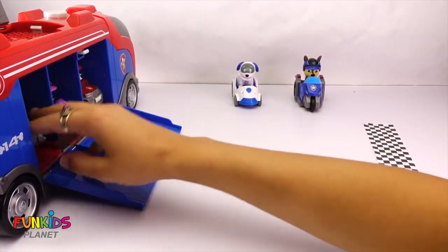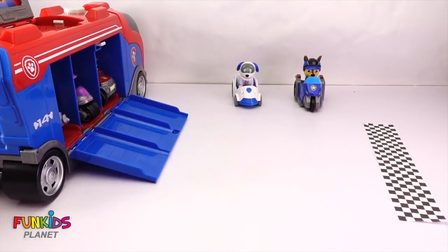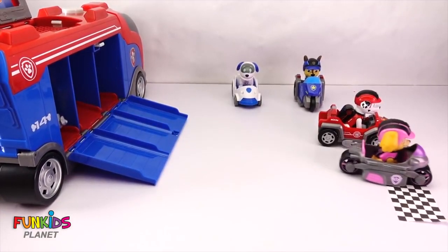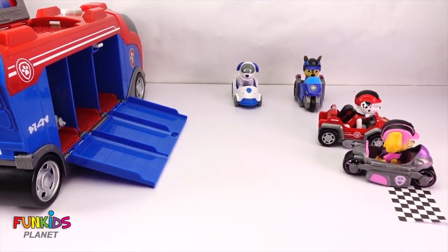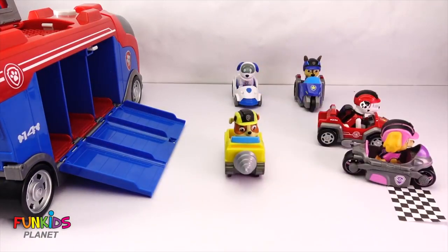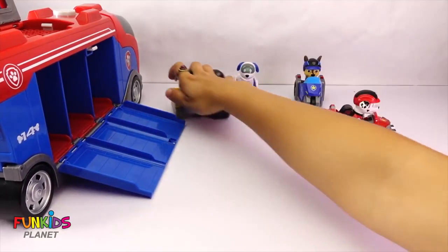Now that we're all in the same cars, we can see who's the fastest in which cars. All right, let's start. Here we go. Oh, Marshall's car's pretty fast. Oh my goodness. Sky is way faster in her car than anyone else. Okay, now Rubble. Whoa! Rubble's way faster in his car too. Look, Rubble won that time. And Sky actually hit the finish line in her car. Good job, you guys.